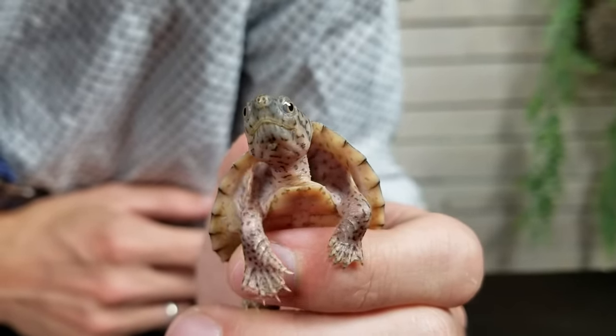Even the blue-tongued skink, though, has some cons. Of all the animals we've talked about today, the blue-tongued skink is going to require the largest enclosure. This is the largest animal. It needs the largest enclosure. And that probably means the most expensive enclosure, too.